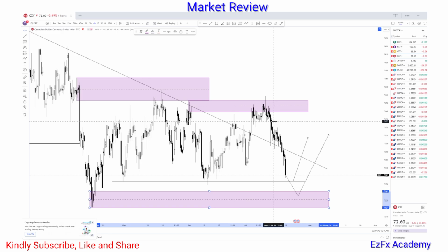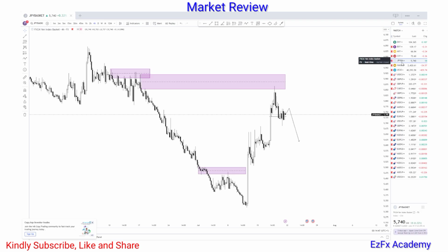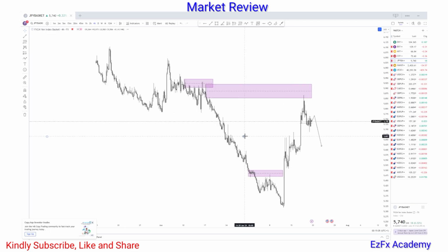Either way, I'm watching out for CXY to give us a sell to buy movement during the course of the week. Next up, which should be the last index we'll be looking at for this market review session, is the JPY basket. I'm watching out for the JPY basket to continue bearish towards the downside. We have a lot of imbalances left behind, and we would probably see price trying to reclaim that during the course of this week.